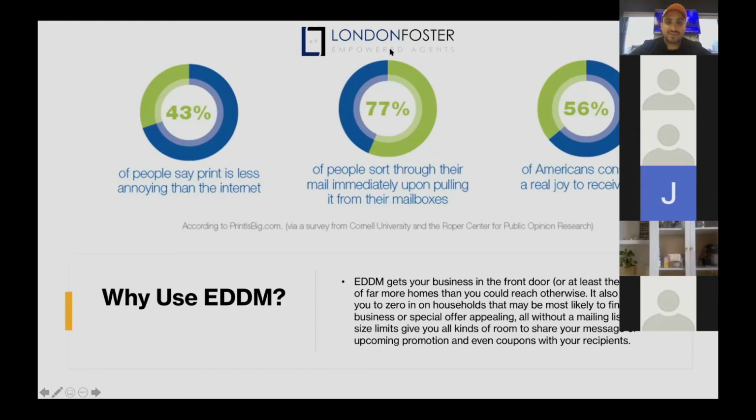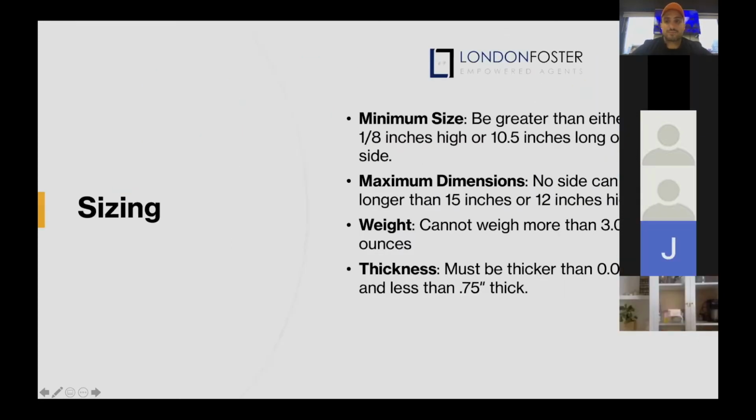I know a lot of agents are always saying, hey, I need a mailing list. Can London Foster provide us email contacts, things like that? Well, this is a great way that you can start getting in front of potential business without even having a mailing list. And if you make your postage dynamic enough, you can get people to sign up just from your postage.